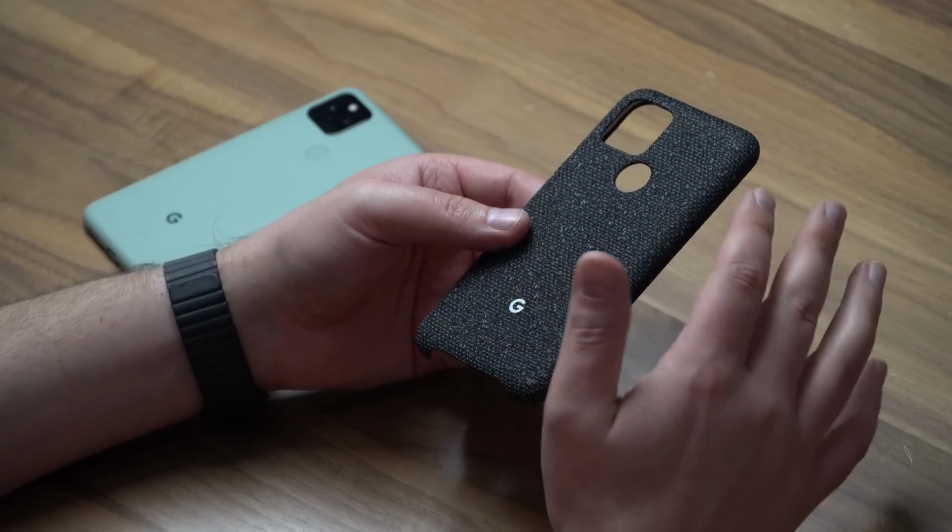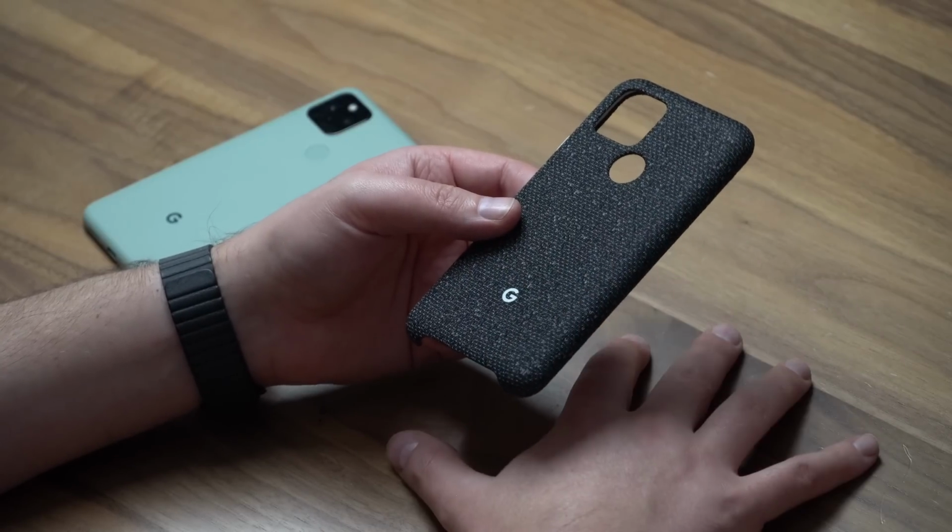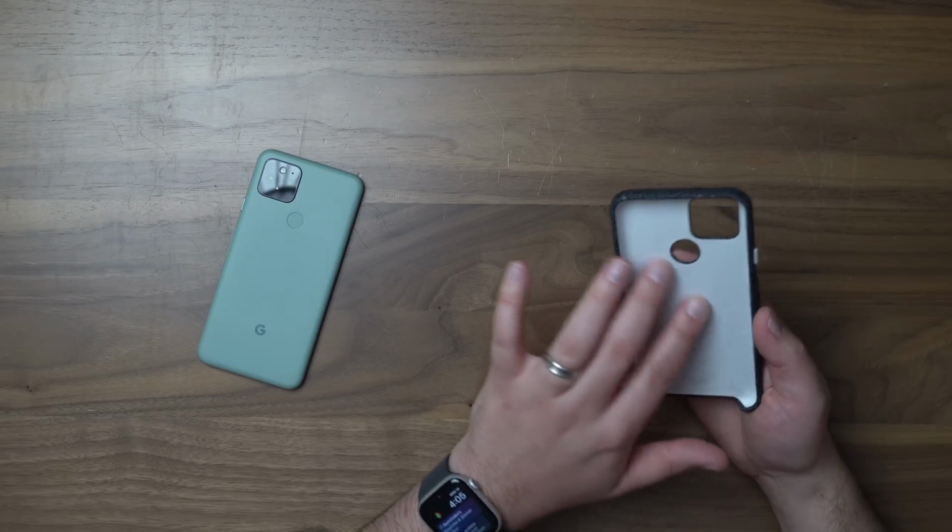I need a trash can in here. Yeah, this is nice looking. This is very different than what you would see on the iPhone side of things. Nice and soft on the inside, not gonna scratch things up. That's nice. No MagSafe though.